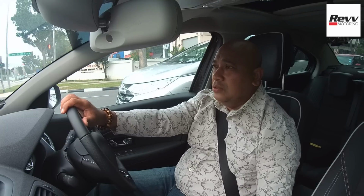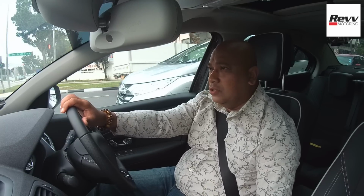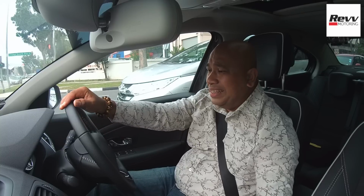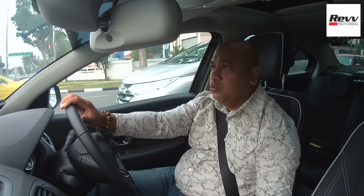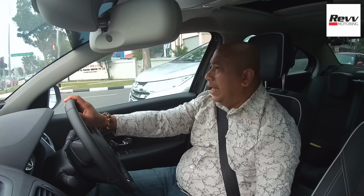As a person who's going to be on the roads a lot, and I really mean a lot, you're probably going to love this car because the mileage is just out of this world. So if you want to find out more about the Renault Fluence, head on down to the showroom. Give it a go for yourself.